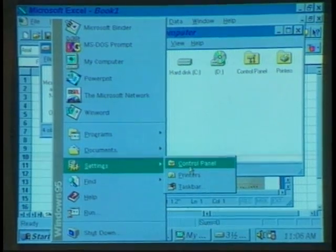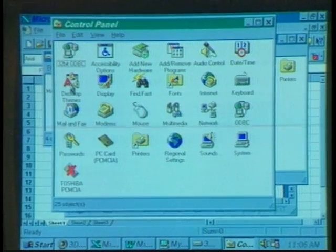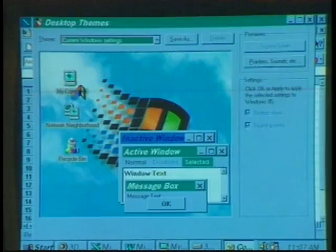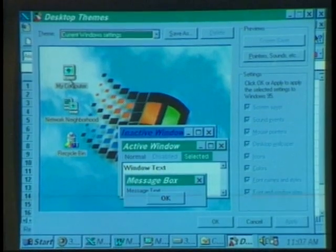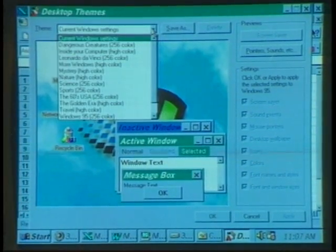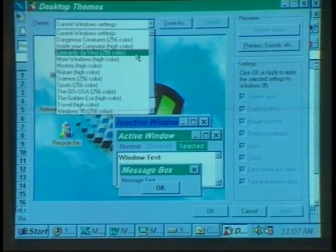If I go to the Control Panel, we have a new icon added here when the Plus gets installed, called Desktop Themes. If I launch this, we'll see that I can now change the way my screen and my computer looks, and I can have it fit my mood, with some pre-built themes that Microsoft put together with some graphic artists, like Dangerous Creatures or Leonardo da Vinci.